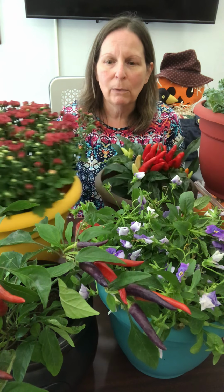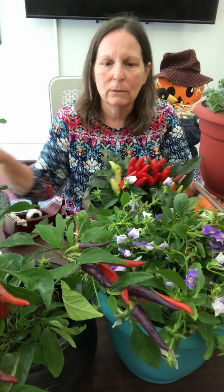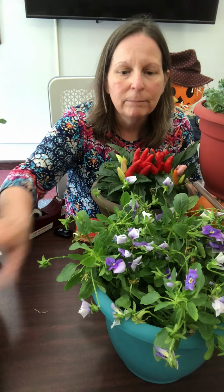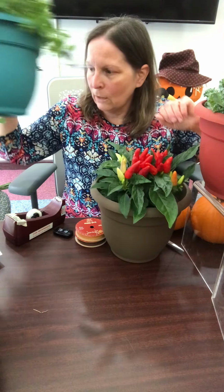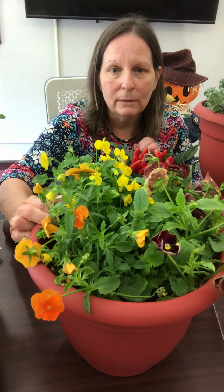I've got quite a few. I'm going to move things around so you get an idea of what's here. These are the violas, which are a smaller cousin of the pansies, which I also have here. We've got the pansies over here. These are the pansies, the larger ones, and then the violas. You can see they're very colorful, and these are very pretty fall colors.